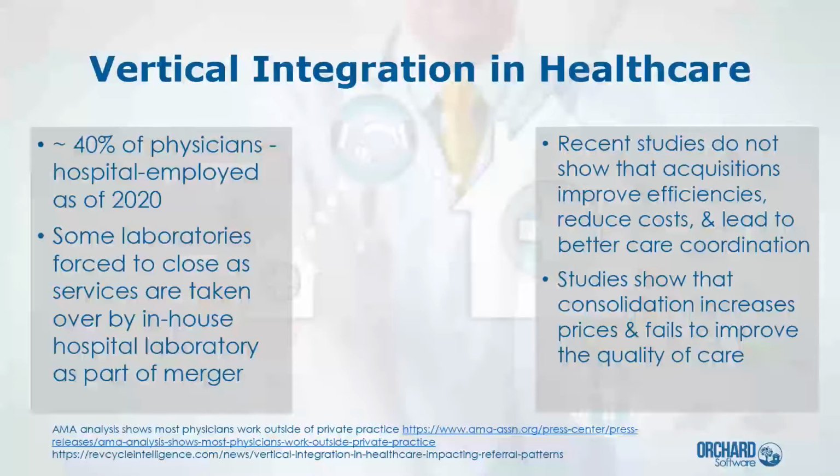But the consolidation of these large hospital networks and the closing of the physician groups impacts the related laboratories, with some laboratories being forced to close as their services are taken over by the in-house hospital laboratory as part of a merger. And I can speak directly to this. I was involved in this. I worked in that multi-specialty lab for 20-some years, and then the hospital across the street bought us, and so our laboratory slowly over several years was closed down and taken over by that hospital lab.